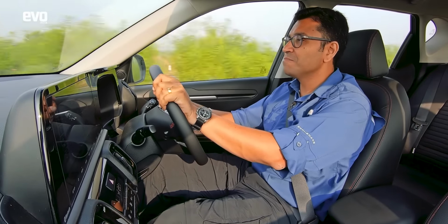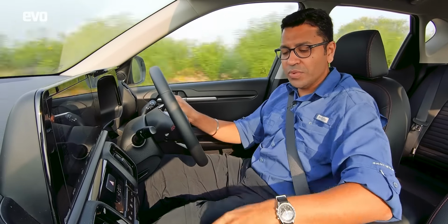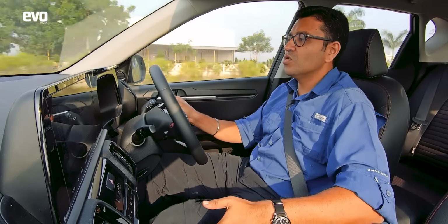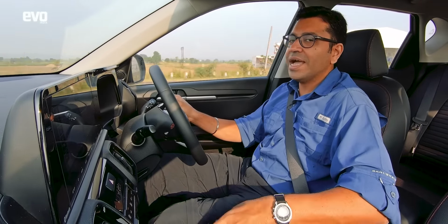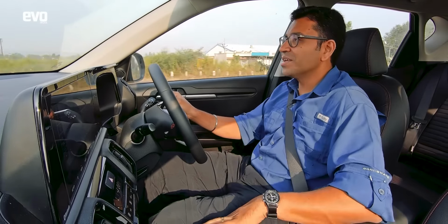This automatic gearbox does not have paddles behind the steering wheel, but it does have a sport mode, so you tap it down to go down the box, tap it up to go up the gears, and like I said, 6 speeds. It's not like a 5-speed or a 4-speed automatic.